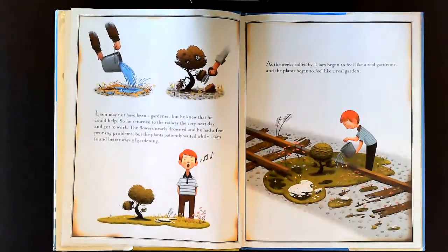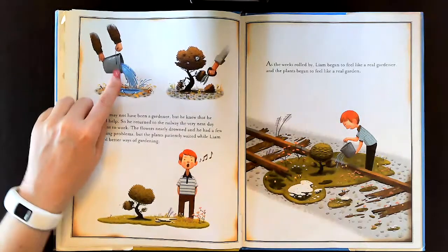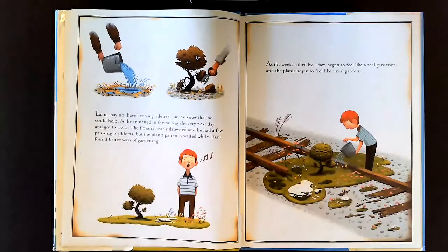Liam may not have been a gardener, but he knew that he could help. So he returned to the railway the very next day and got to work. The flowers nearly drowned, and he had a few pruning problems, but the plants patiently waited while Liam found better ways of gardening. First he put too much water, then he cut too much, and then he started singing to the plants.